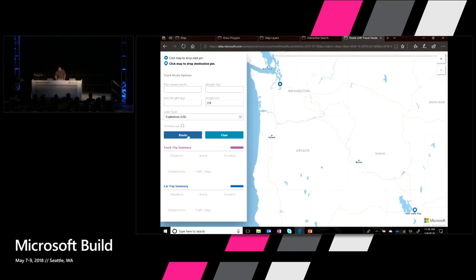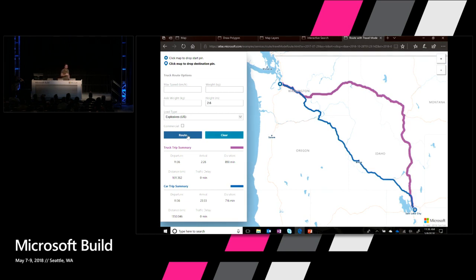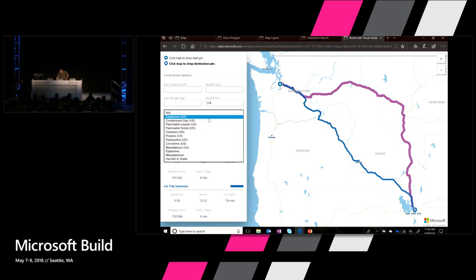I can route, and what you'll see here is the blue line being a car route, so that's the most optimal route if you're driving with you and your family, but Oregon ain't having it if you're carrying explosive through their state. So you're going around Oregon. But the idea is that we've got the route geometry annotated with commercial vehicle information. It could be grade, it could be road speeds, it could be the types of payload I mentioned. So we've got quite a few hazardous materials annotated onto the road geometries as well.